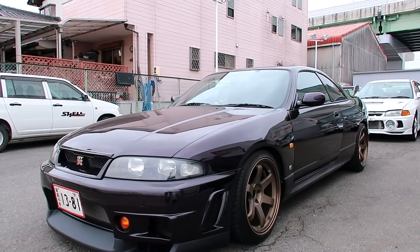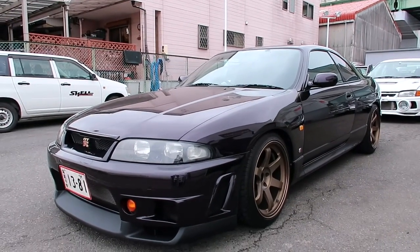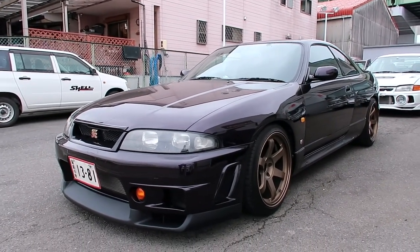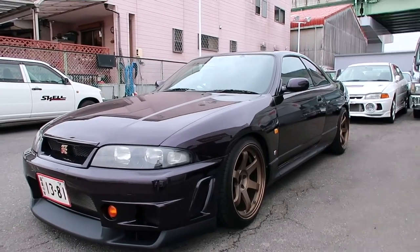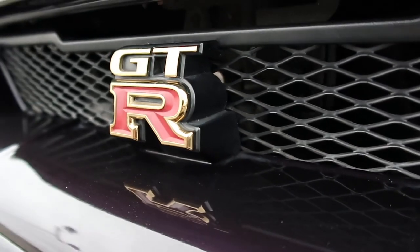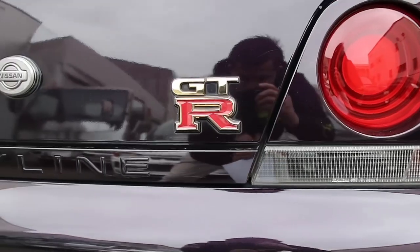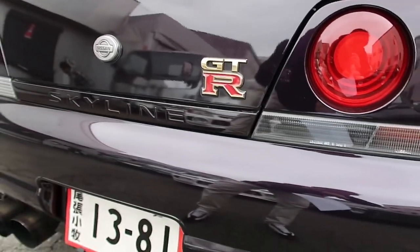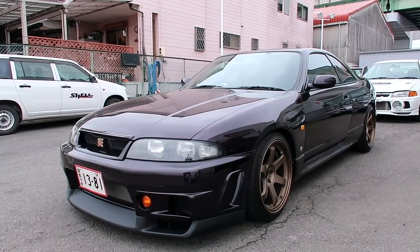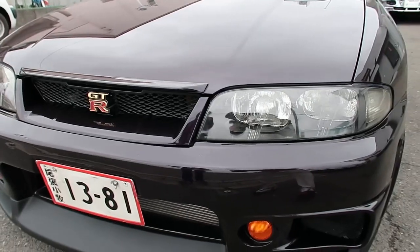So an R33 late type front lip spoiler as well has been installed on the car. Looks beautiful. What else can we find? Of course, it's got the gold front and rear emblems on the car. Of course, gold emblems were optional from the factory, and the first owner had to pay extra to get them installed. And as you can see, that looks very beautiful as it is conditioned.